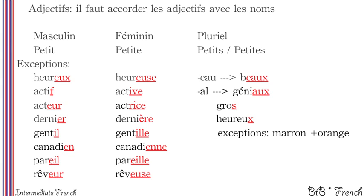If the masculine form of the adjective already ends in an S, and you want to put it in the plural form, you leave it that way. You do not add an extra S. A perfect example is gros. It already has an S at the end. Therefore, you do not need to add an extra S to make it plural.